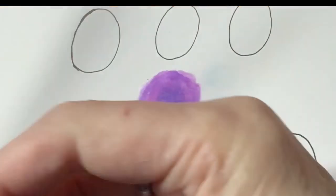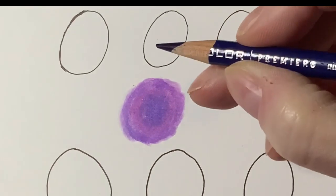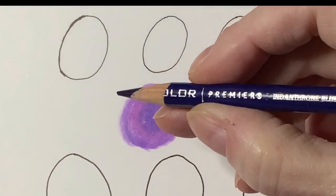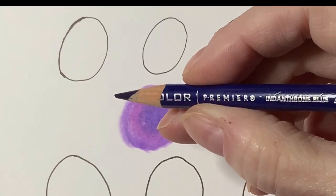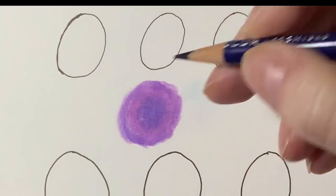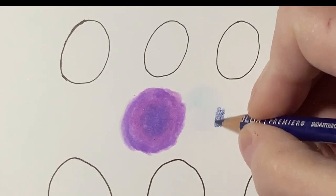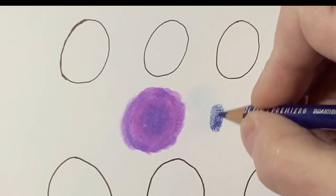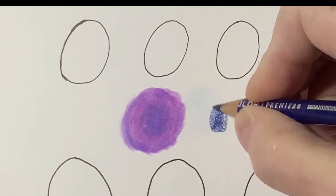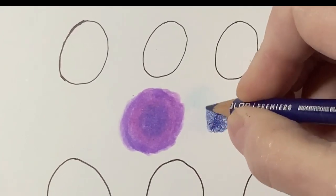Okay, this is a great example. This is one of the most pigmented colors in the Prismacolor line. It's called Indanthrone Blue, if I said it right. It is dark going on. It's a dark blue, and you're looking at it going, okay, it's not all that big a deal. Calm down, Cyndee. And I will be calm in just a minute as soon as you see what's in here.